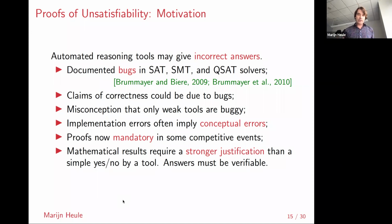One of the things I've been promoting is that proofs are now mandatory. Since 2016, proofs are mandatory in the SAT competitions. That really helped make the results, but also the tools, much more reliable. And especially for this community, there are mathematicians who just don't want to hear that a tool said yes or no. They really want to have a justification.